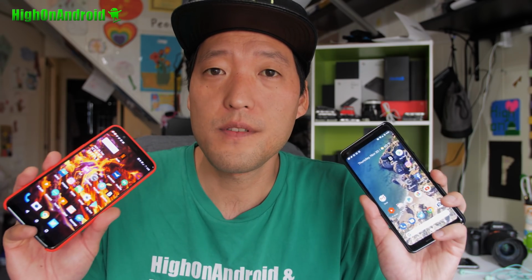Alright, before I begin, I'm referring to Pixel 2 as in Pixel 2 and Pixel 2 XL. They both have the same cameras, so don't mind me calling it either Pixel 2 or Pixel 2 XL. They both have the same camera, so the results should be the same.